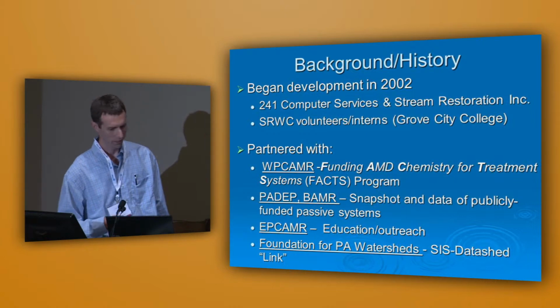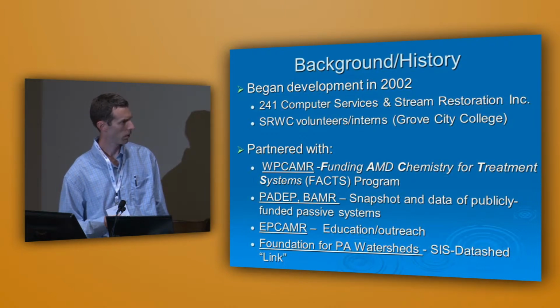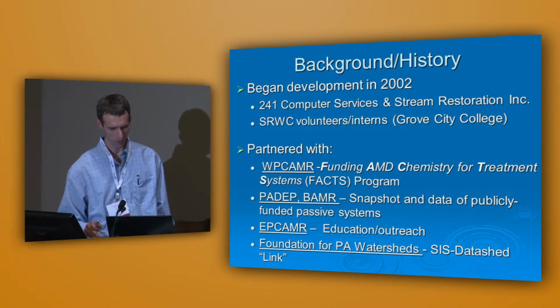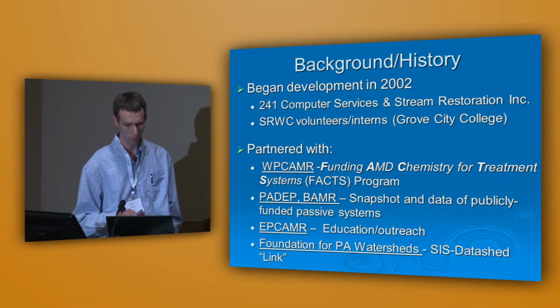The original name was, I'm going to forget it, the analysis of reclamation treatment systems, which was not the most appropriate acronym, so we came up with a different one here.